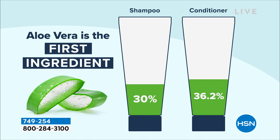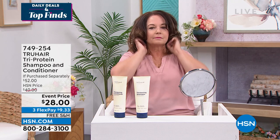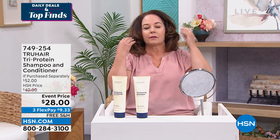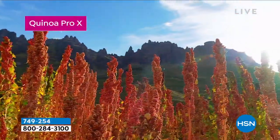Now, when you think about aloe vera, you think about helping to hydrate the skin. Well, aloe vera actually contains enzymes that help to promote bounce, shine, body, lift to the hair. And 30% of the shampoo and 36% of the conditioner are made of this incredible ingredient that's boosting up and giving you the thickness that you want in your hair, Michelle. So all you need to do is try it one time. It's one wash and you see the results.